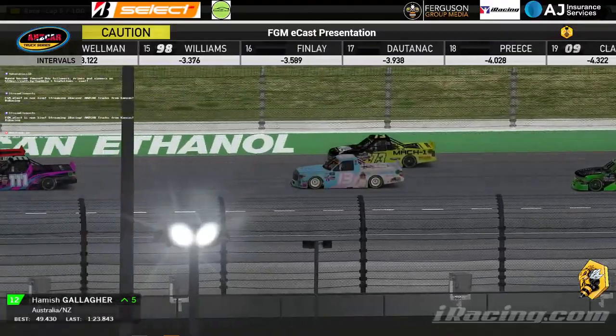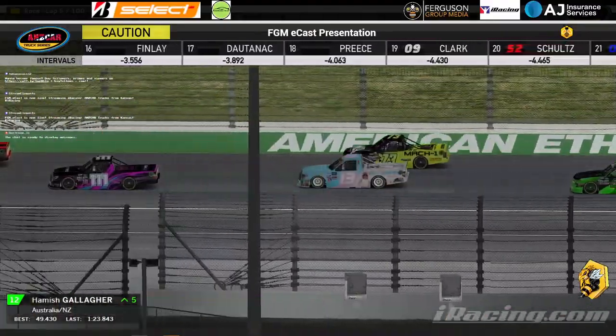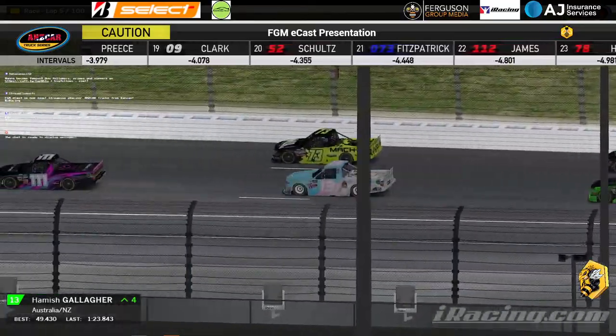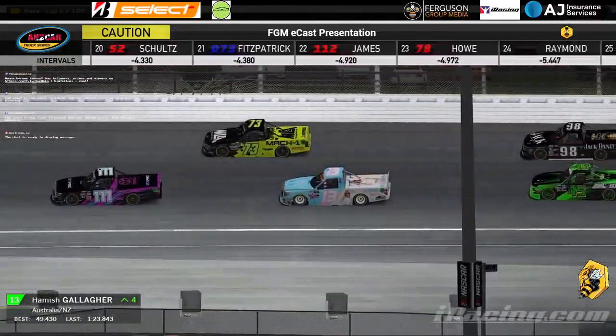Of course, in the ANZCAR series, the green light comes out, and you can't pass until the start finish line. So you've got to stay in that formation, and it is up to the leader when to go. It's not just when the green drops, it's when the leader drops his foot to the floor. That's when it all starts up.